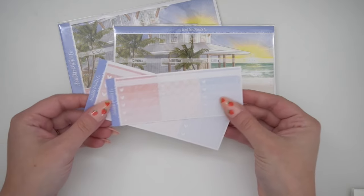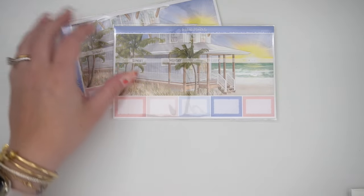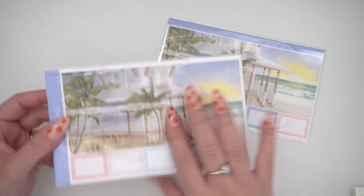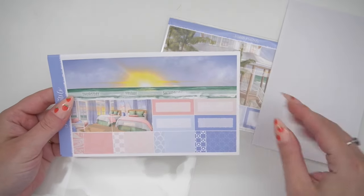Let's go ahead and go through the new monthly kit because it is also art that I'm going to be releasing this week. So you have the add-ons, of course, of the Ombre Heart checklist in the Erin Condren size, along with the A5 wide size. And then I'll just go ahead and show you these. So this is going to be called Beachfront. It is also art that's going to be coming to the shop, and it is very, very, very pretty art. I love these colors for summer.